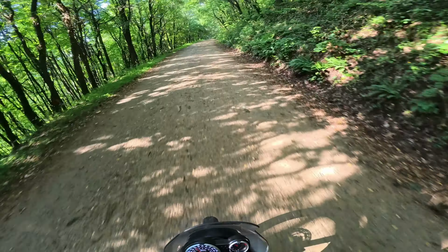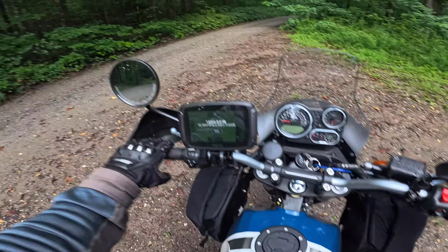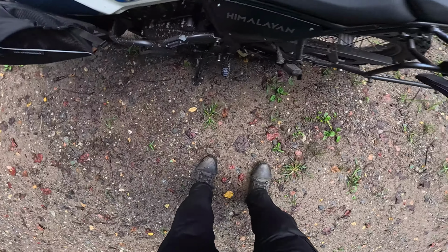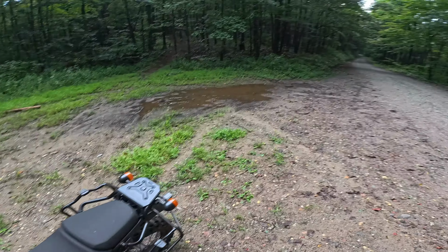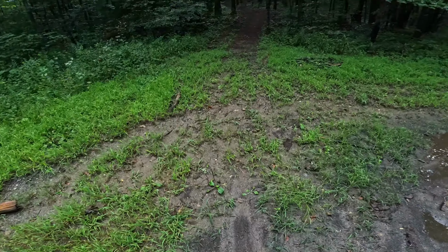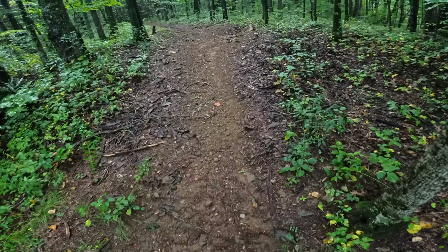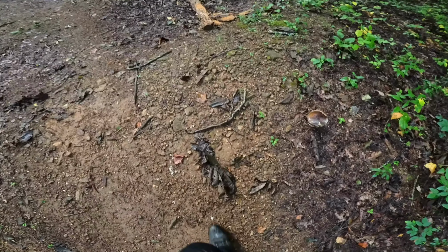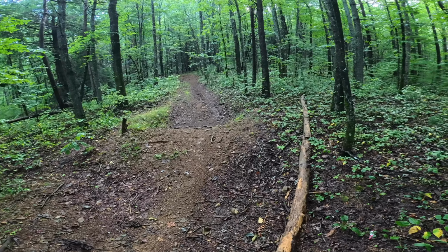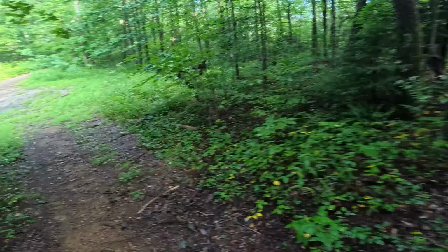Here we go. Let's see what's going on here. Yeah, look how squishy and muddy it is back here. There was a lot of rain. What's this over here? I'm not sure if you can ride this. I mean, you can ride it, but I don't know if the Rangers will come after you on that one.